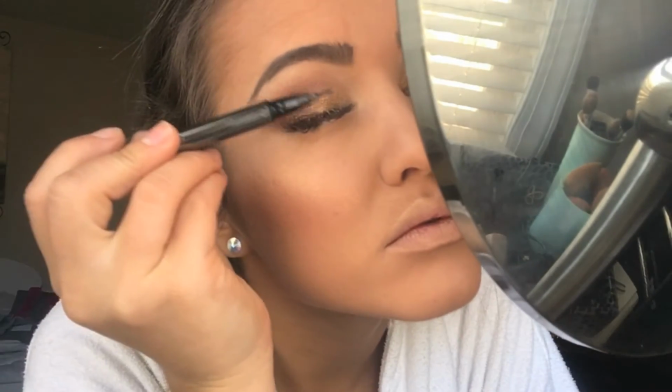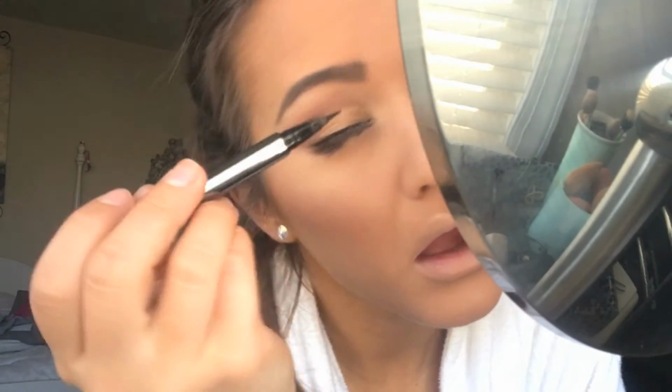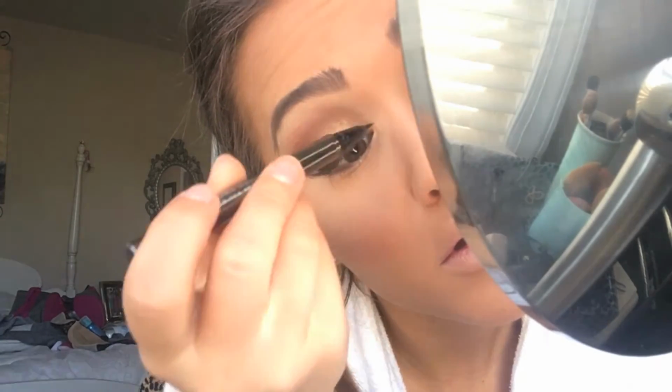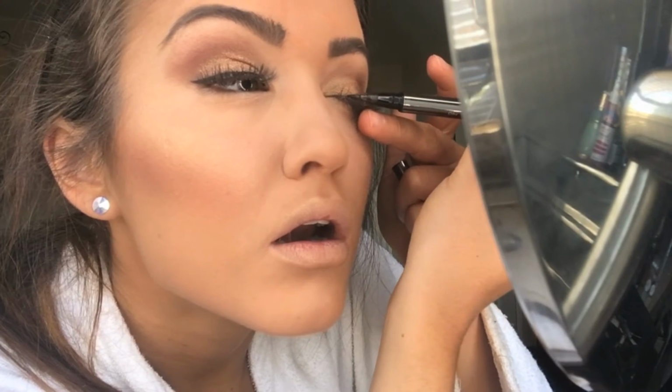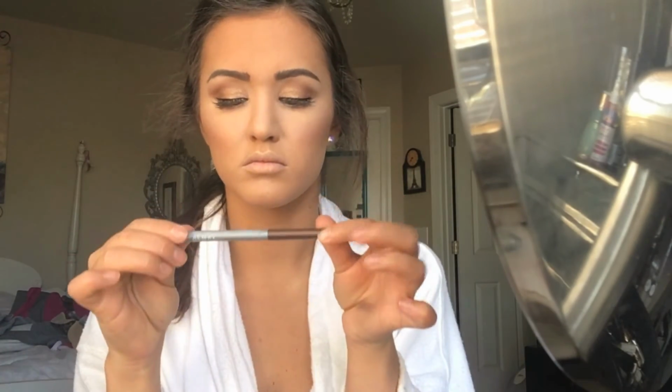Now I'm taking my Lorac liner. I needed a new one because it keeps running out throughout this whole video, so I apologize, but this is just a black liquid liner. It's lasted me like 2 years, which I know I probably shouldn't keep it this long anyway, but it's time for a new one. So I'm just going to line my eyes pretty softly. I don't want a really thick line, especially since this is such a pretty look. I don't want to ruin it with black eyeliner.